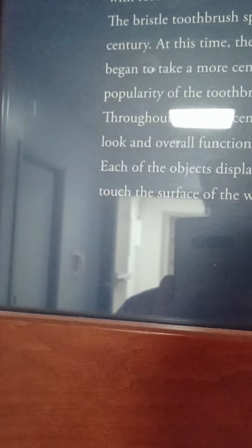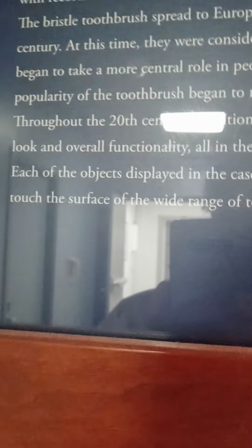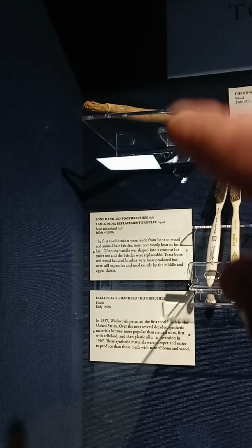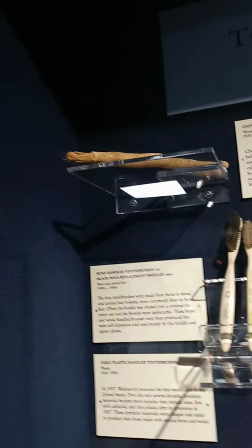Each of the objects displayed in the case to the left are from the Historical Dental Museum and Archives and only touch the surface of the wide range of toothbrushes and related products throughout history. So that's toothbrush. Look at it. Here's the toothbrush right there. All of the toothbrushes, and that's a stick. Remember? You see sticks in China. There's the stick right there. It makes a lot of sense.